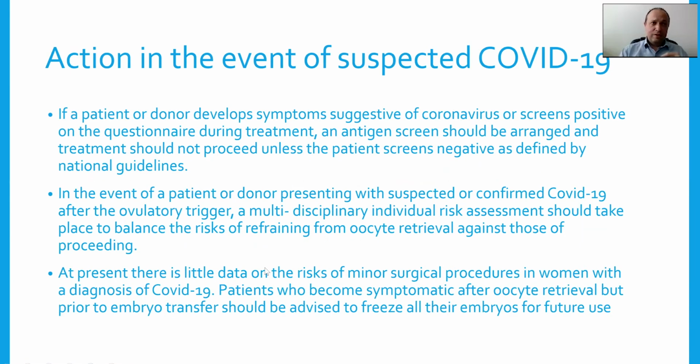So the guideline goes on to talk about the actions in the event of suspected COVID-19. If a patient or donor develops symptoms suggestive of coronavirus or screens positive on the questionnaire during treatment, an antigen screen should be arranged and treatment should not proceed unless the patient screens negative. Now, obviously, there's a relatively high false negative rate with the antigen screening. The swab that's being used at the moment, we'll talk a bit more about that later. But that's what the guideline says, we should be screening by swab.